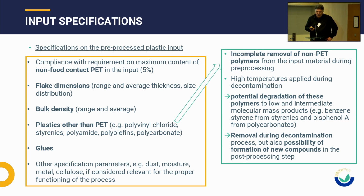Now, what we have to remember, and I think it was already mentioned, is that incomplete removal of the PET polymers during the first step, during washing, could mean that this will stay in the next step of the decontamination, where high temperatures are applied, and there is a potential for degradation of these polymers and whatever substances are in there, to low or intermediate molecular mass products. Examples: benzene, styrene, and so on.